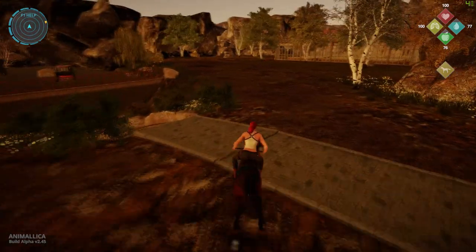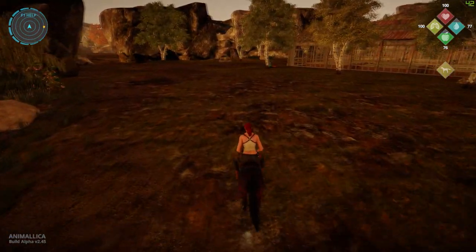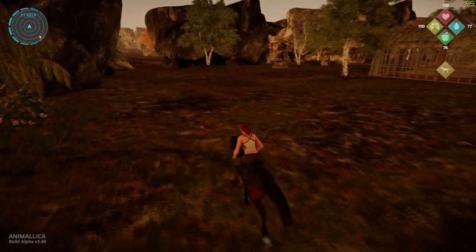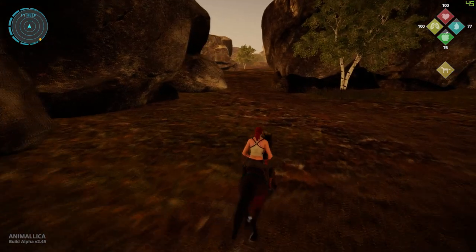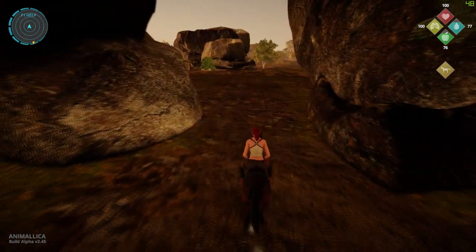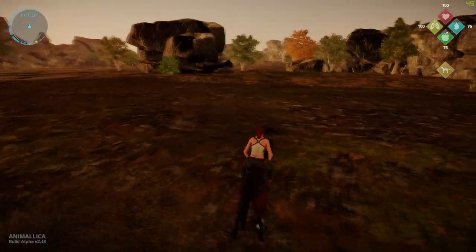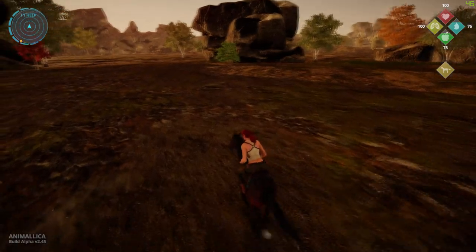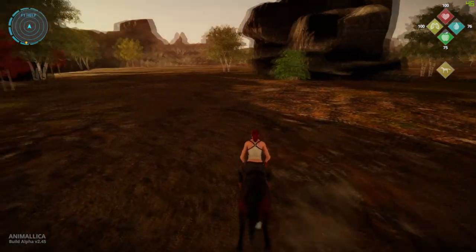No, we don't want to sprint if we can help it, because that'll definitely tire the horse out. But this will get us around a lot quicker. Plus, this is the only way you can be in third person, so it might give us an advantage to see what's around us. Yeah, I wanted to check out here because I thought there was more than one deer. It just got a little too late.